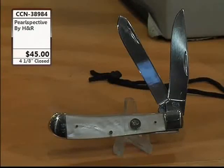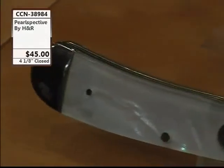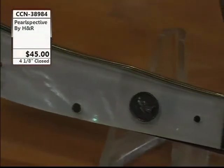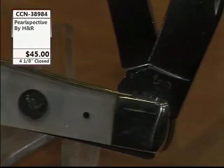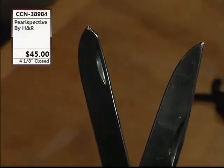Of course, it's Easter weekend. Perspective by Hen and Rooster, $45. On this trapper, it's 4 1/8. Jim's is putting a lot of this pearl on sale. These are knives that for years I saw over $100. It has a retail of $220. There's your Hen and Rooster shield in the center.